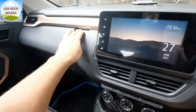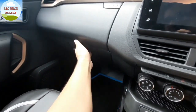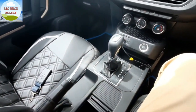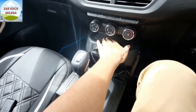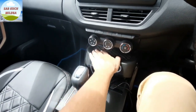There is a lot of storage capacity here. Plenty of storage space here. You can put your stuff here. You can put a mobile here. You can put another also. If you have two mobiles, you can put your second mobile here.